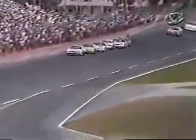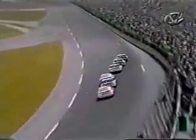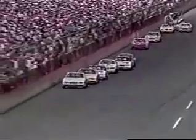Meanwhile, leaders on the east banking, Terry Labonte, the Texas driver, stays in front. Earnhardt is right there with him. We seem to be having a lot of engine problems today. It may be that they don't allow for quite such warm weather. The crew chiefs and these cars aren't really getting quite cool enough today. It's a possibility.